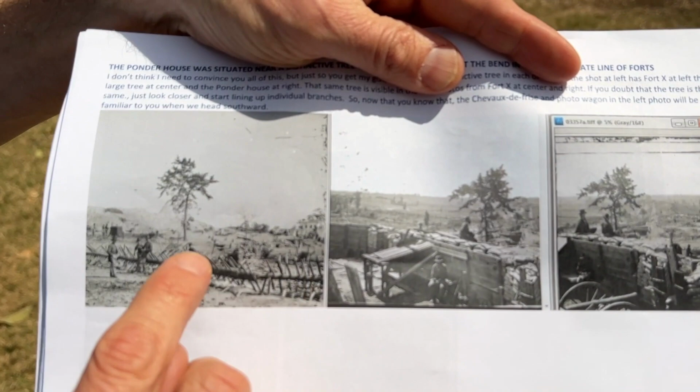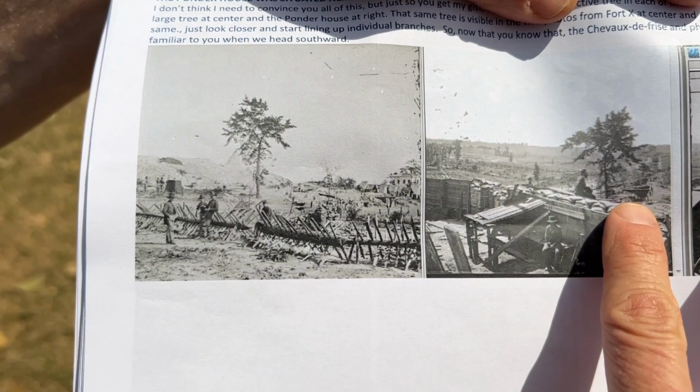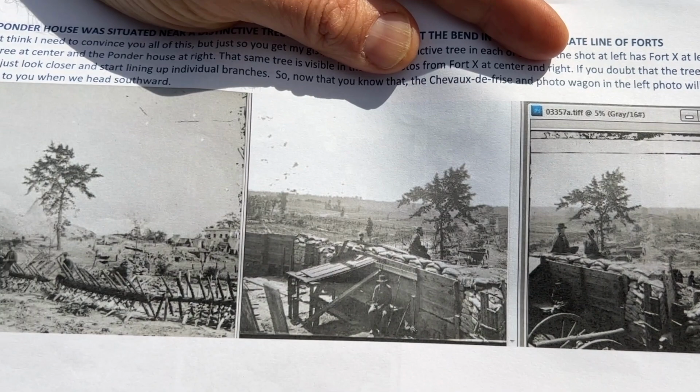Here, I'm going to show you three more pictures, and Chris left you some panning here, of the tree that sat right in the middle of Fort X. I showed you this tree already. And here's two more photos showing that same tree looking out Fort X there. Okay, and we already saw it from the picket post as well.